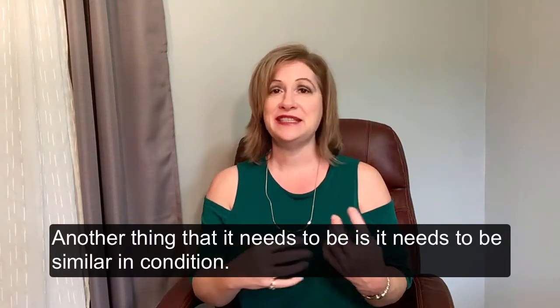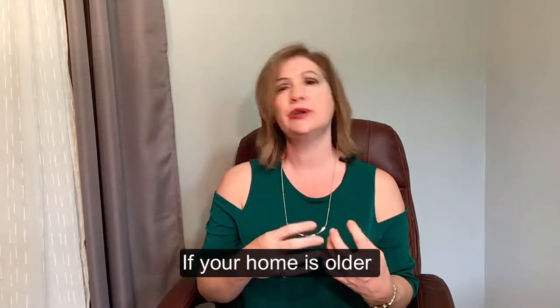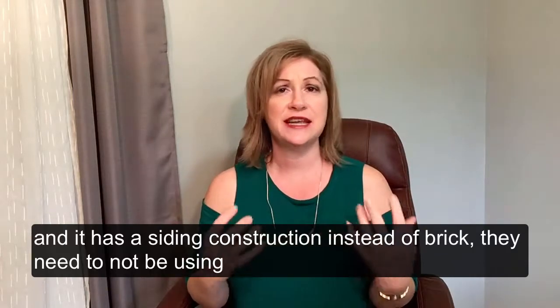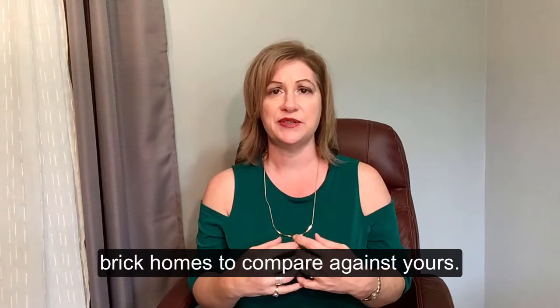Another thing is that it needs to be similar in condition, okay? If your home is maybe older and it has siding construction instead of brick, they need to not be using brick homes to compare against yours, okay?